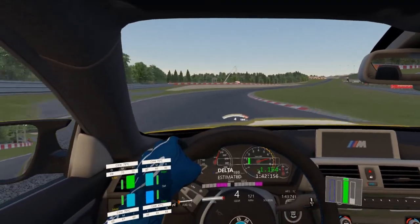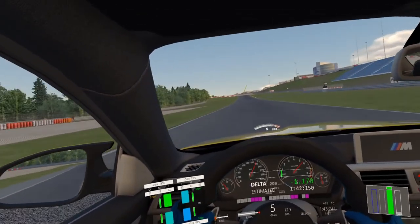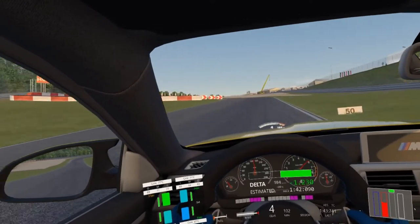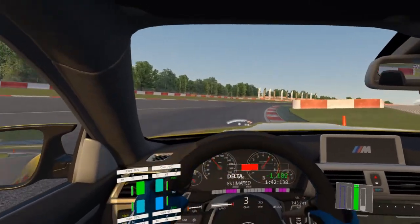Flat out right-hander, don't scrub off too much speed. Braking at the 150 meter brake marker. Keep the car straight, be aggressive on the brake. The third gear chicane, left, right. Use both apex curves and then use the exit curb as well.